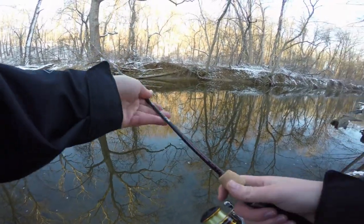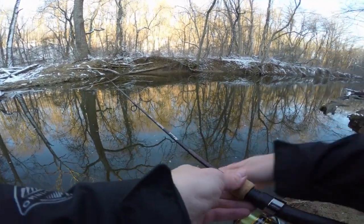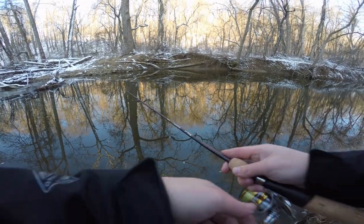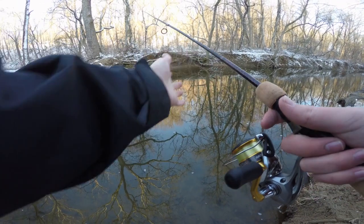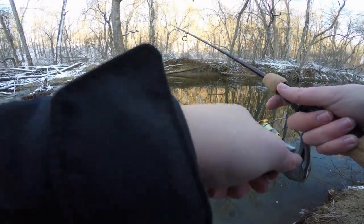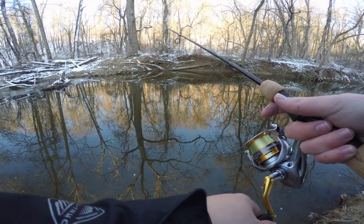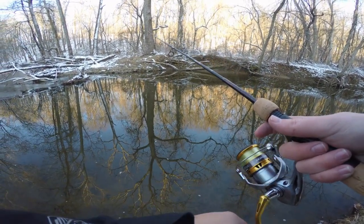Now usually there's fish stocked up in this pool here, so I'm going to give this a few casts around here and see if we get any bites or chases. The sun hasn't risen over this section of the creek yet, so it's kind of hard to see if there's anything over here, but we're going to go to a few casts and see if I can see anything.